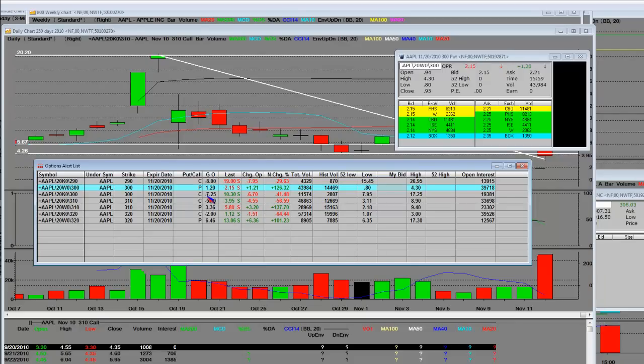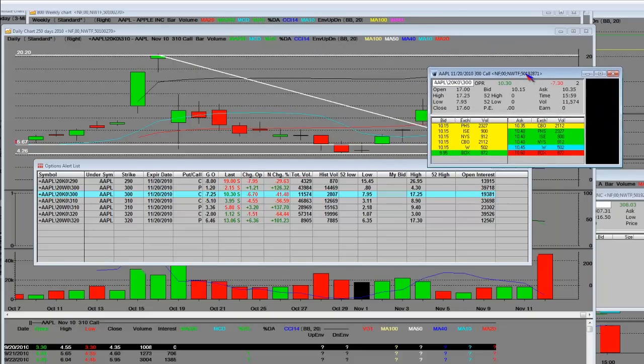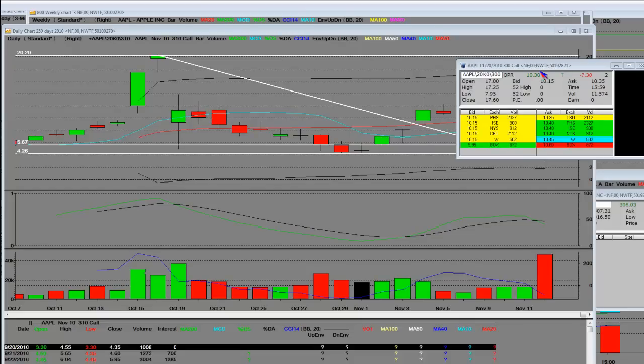One of the things that we're really going to want to monitor is this $300 call here. It's 10.15 by 10.35. It's in the money. The high was 17.25, and they came down to 7.95, and they bounced $2 off the bottom. So I will be giving MMTs prices to set on the 300, and naturally we're going to be looking at the 310 that we have in here as well.